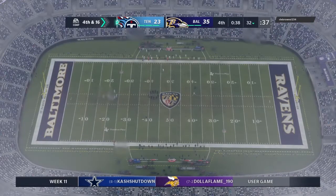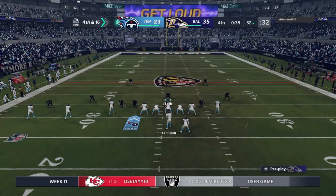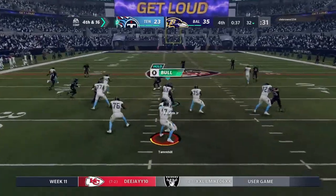They'll run on first down. Dobbins, and he's got this down to the 35. They get 14 on that one. That's good for a Baltimore first down.